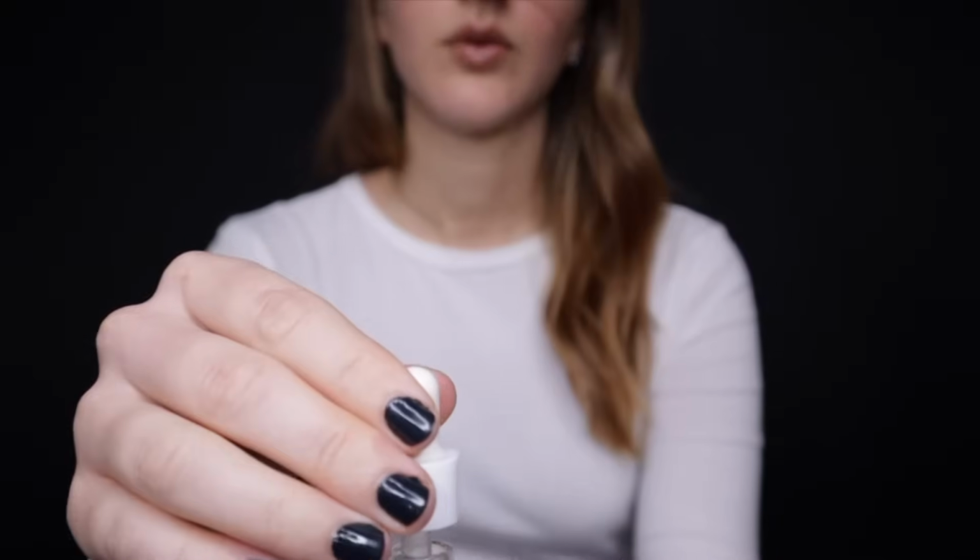So let's start off with smell. I have 4 different scents here. And I'm going to hold one at a time up to your nostrils. So first, just hold your right nostril like this for me. And I'm going to have you alternate back and forth. So here is the first scent. Can you tell me what that is? Very good. Strawberries.